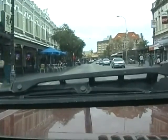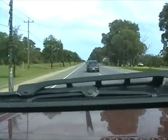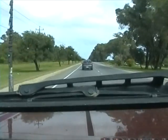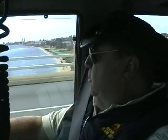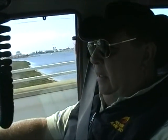At 400 meters into roundabout. Well, what do you think of the submarine? Wasn't bad, was it? We're just on the outskirts of Mandurah. That's the Peel Inlet. Goes into a dirty great big lake in there. And yes, it wasn't bad.